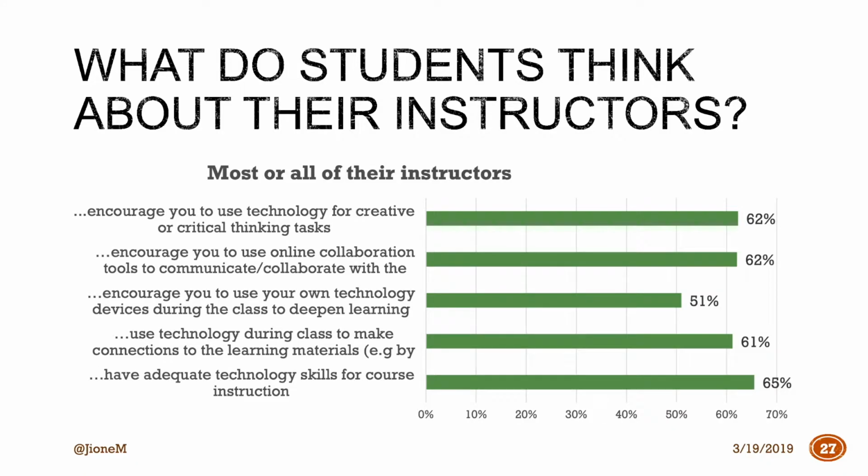So understand that lecturers are reporting about 50%, so half and half. Some lecturers don't think that you should use technology in class, or this is the perception that students have of their instructors. The other ones, encouraging use of technology, 62% right at the top there, and then have adequate technology skills for course instruction, we're at 65%. So not too bad, but I believe we can still improve on what students think of our instructors.